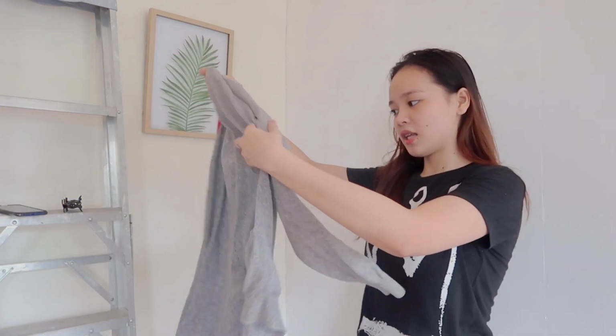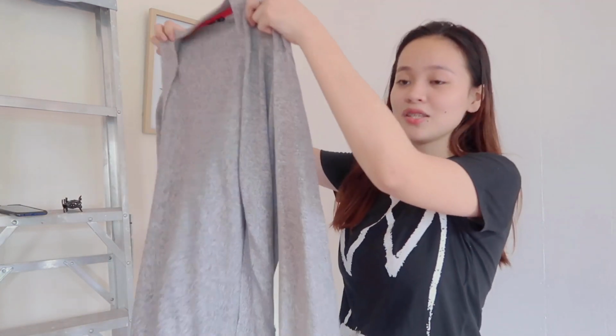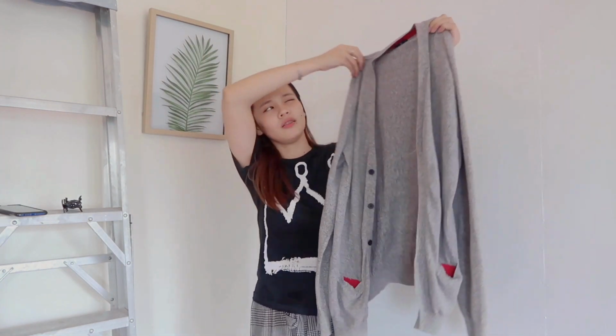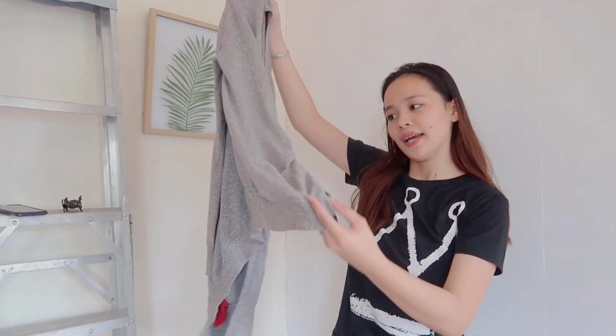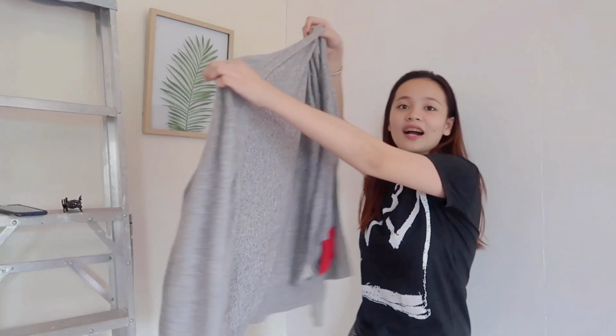Let's start with the tops muna, guys. First one is this. I won't try it on for you guys kasi hindi ko siya nalalabhan. So, ipapakita ko lang siya. First one is this, parang cardigan. It's parang large size, I think. The quality is super nice. Tapos, hindi siya mainit sa skin or something. It looks brand new and yeah, it looks like this. Wala lang, ang ganda lang.